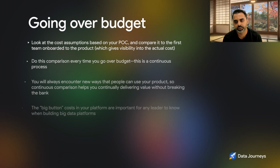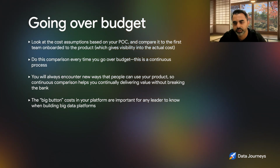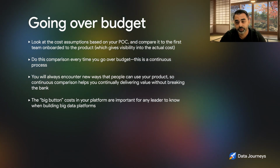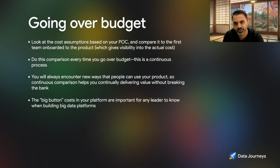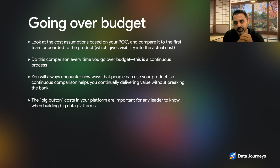We go and look at our assumptions. Before we launch any product, we do a thorough POC. We run these products in our in-house environment. Our cybersecurity team, the Exabeam cybersecurity team, is the first guinea pig which is onboarded on these things, which gives us complete visibility in terms of our cost. And every time we see cost overruns, we go back and see what mistake we made. This is a continuous cycle.